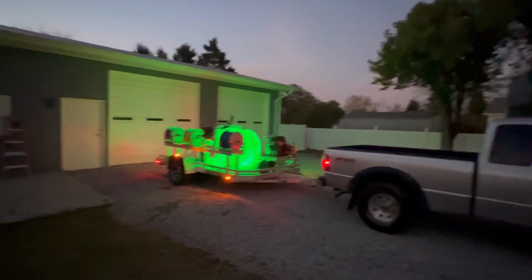I don't know what I like better, y'all. This truck or the rig. I'm in love with this Ford Ranger right here.